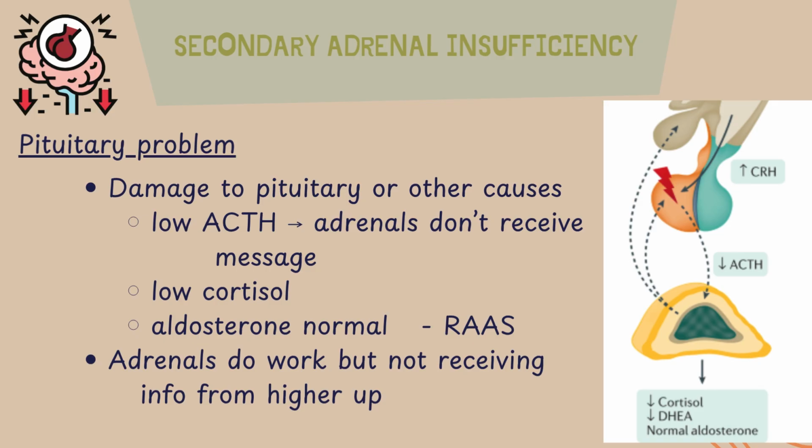On the flip side, we have secondary adrenal insufficiency. And here, the glands themselves are still functional. They work, but they're not getting the memo. The pituitary isn't sending enough ACTH, so cortisol production drops because the adrenals are not receiving the signal. But here's the twist. With secondary adrenal insufficiency, aldosterone doesn't care about ACTH, so it stays normal. It's got its own system, the renin-angiotensin-aldosterone system, and it does its own thing.